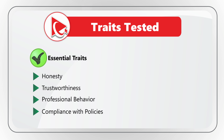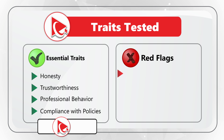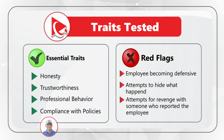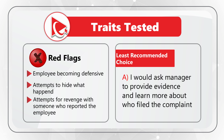Based on the listed answers, there are certain red flags that employee is tested for. Number 1, employee becoming defensive. Number 2, attempts to hide what happened. And number 3, attempts for revenge with someone who reported the employee. Based on these red flags, I think the least recommended answer is choice A. I would ask manager to provide evidence and learn more about who filed the complaint.